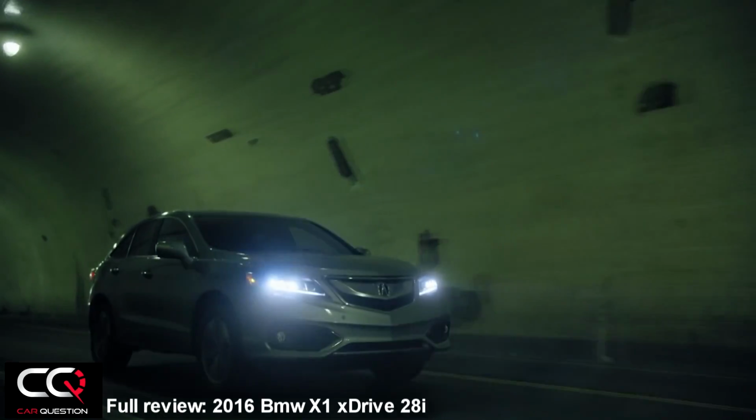So talking about price, if we look at the base version of the BMW X1, $38,800, and it's going up fast. If you want a metallic paint, it's $895. Dakota leather, $850. Sportline, $2,500. But let's say we talk about the major packages that you can have right now with the car.